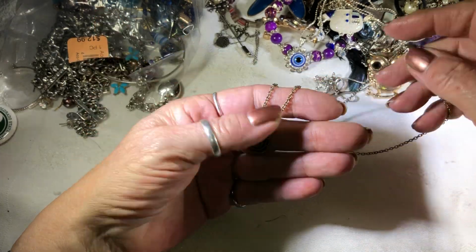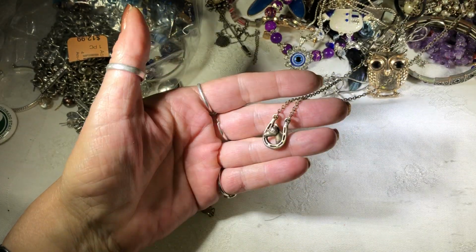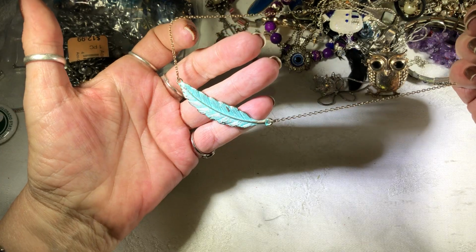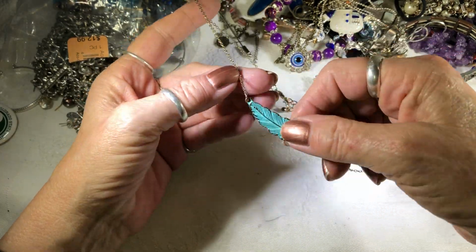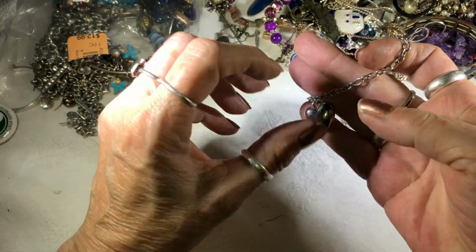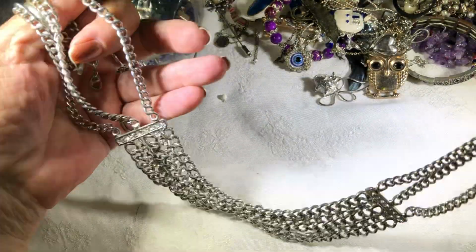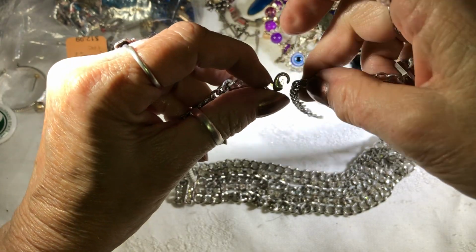It's a little horse and a horseshoe. And then a little feather. None of these have any kind of markings on them. This looks like an anklet with a little puffy heart. Wow. First big necklace. Looks like this bag's almost done.